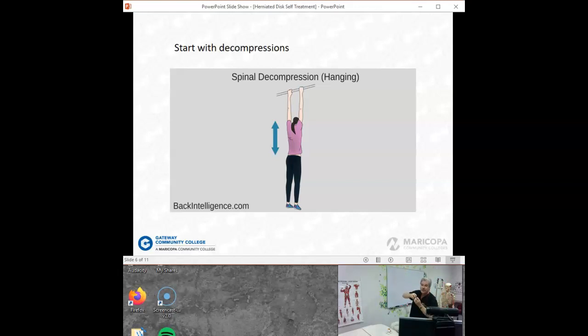Well, the hanging's really great. It decompresses you. It actually helps kind of suck up a bulging disc. Traction can help. It's traction, but you can't let the traction go all at once. You have to let it go really slowly. Just like when you get out of bed, you gotta let your feet slowly hit the ground because you're starting to compress again. All right, but here, exercise number one, super important.